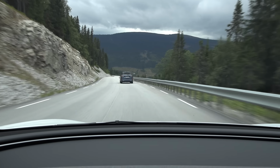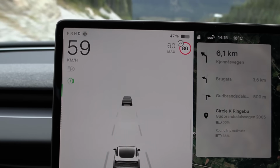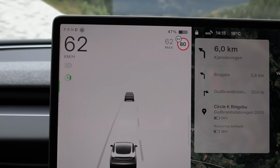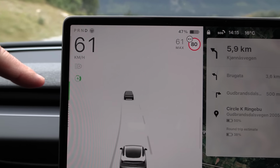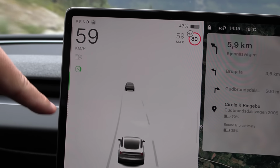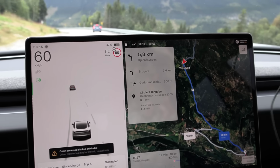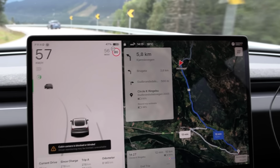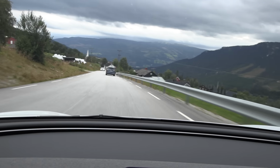Whoa, we've been descending and regening a lot, and then I get this symbol which indicates that we have regen limit, and it actually enables some friction brake to get the consistent driving feel. You know, you see here it's regening, but with some limits. You can see the dot there. Wow, this is a limitation with small batteries, because this would normally not happen with the NMC battery or other cars even. I've seen it only with Tesla.